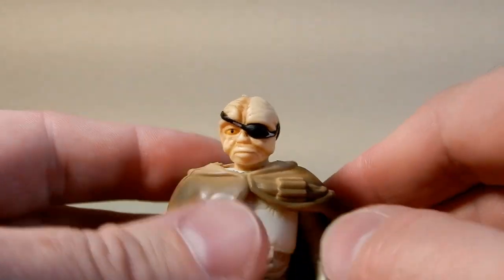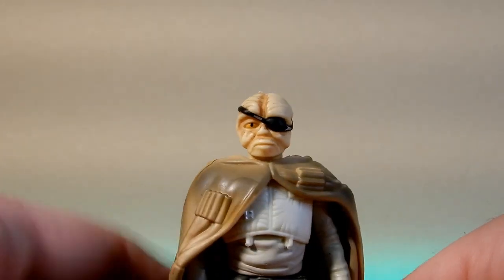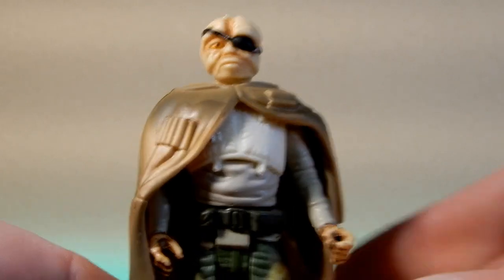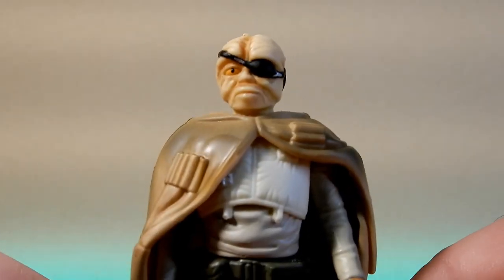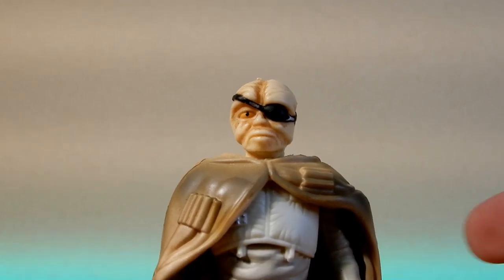But yeah, I like this guy. I like Prune Face. What a name, though. Prune Face. It was clearly a Kenner thing back in the 90s, so just, oh, let's give him a name. It was before that, probably.